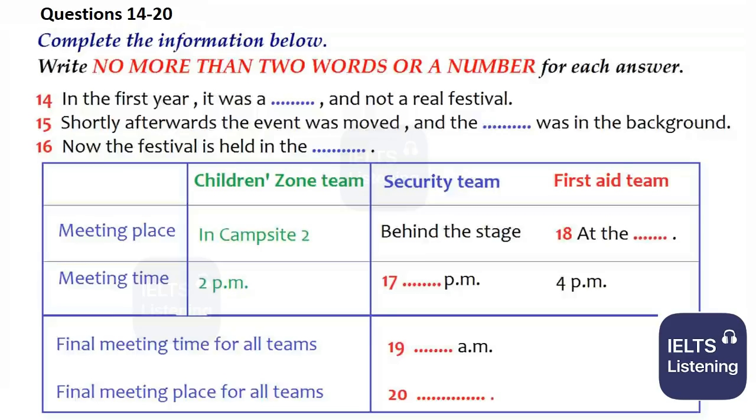Now, it just remains for me to let you know the times of your detailed briefings, which are as follows, and I'm telling you these as they are not, I repeat, not as written down on your welcome letters. Those of you who are working on the children's zone, your meeting is at 2 p.m. in campsite 2. Those of you on the security team need to meet behind the stage at 3:15 p.m. For the people on first aid, please do not meet in the first aid tent. There will not be enough room. But meet at the entrance gates at 4 p.m.